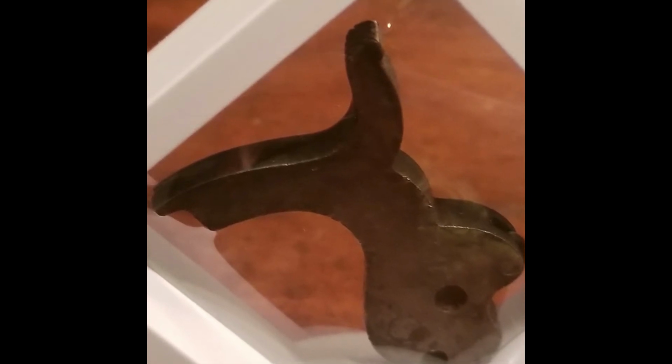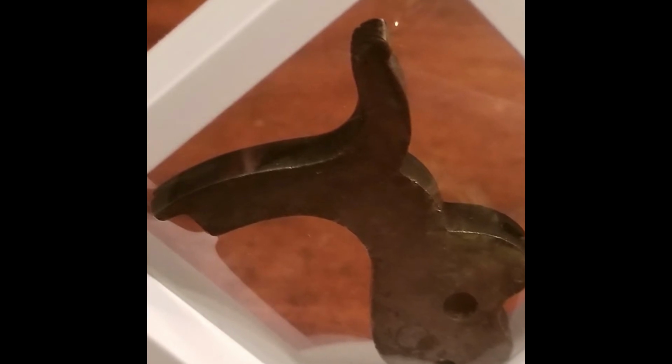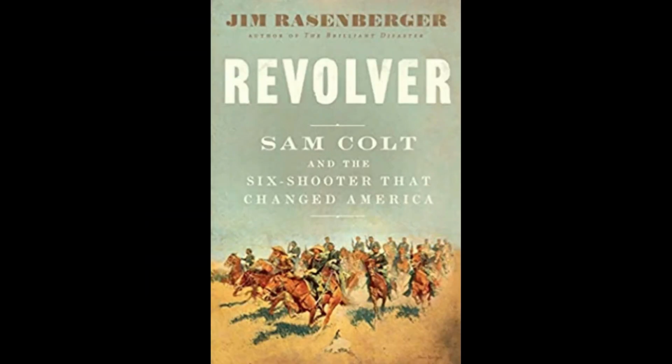Endorsed by the Texas Rangers, an American military unit, the Colt revolver became essential for pioneer families who needed a rapid-fire weapon to protect themselves from assaults by larger numbers of potential attackers as they traveled west to settle in the new states and territories of America. A great book on Samuel Colt is Revolver, Sam Colt and the Six-Shooter That Changed America.